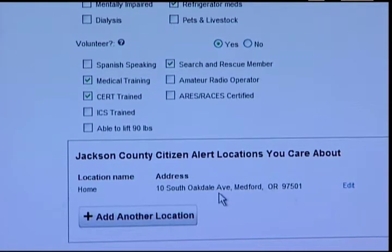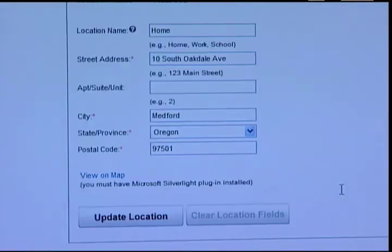And you do the same thing for your home address. You can have up to 5 locations that you can receive alerts about. If you need to go back in and edit, you just click the Edit button.